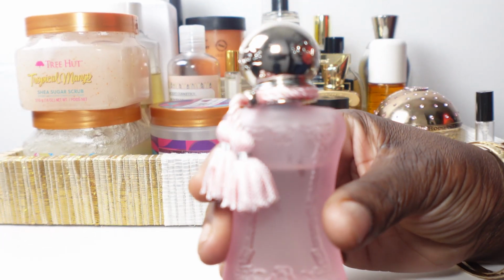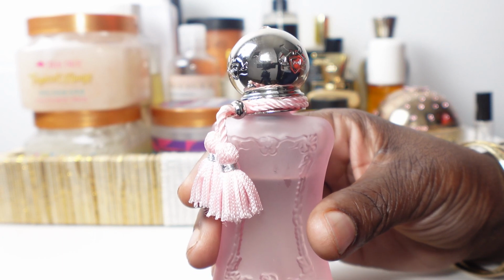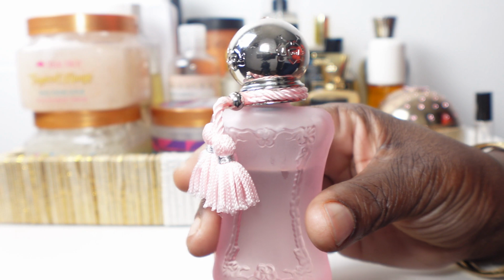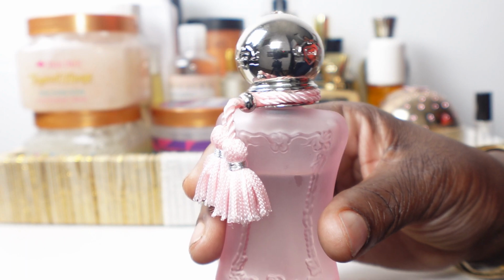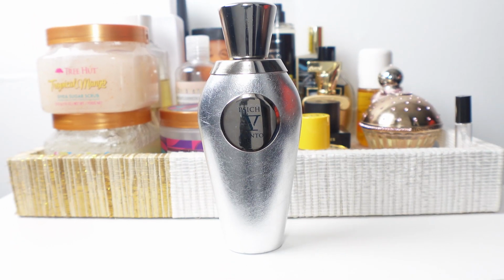Now, you can't talk about florals without talking about Delina La Rose, right? Perfect Delina for the summertime, for the hot weather. I just wanted to throw that on here because it's refreshing. And I did have some florals on my tray. And I just wanted to include it. We all know about the good girl Delina La Rose, right? We do. Okay. So this last fragrance is one that I just wanted to get some wears out of.